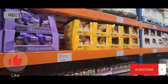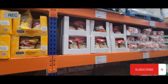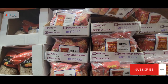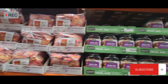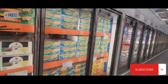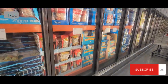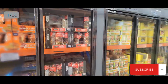So as you can see guys, they sell in bulk. They sell big things, from 6 to 12, you name it. So these are packs of peanuts, and they have a wide variety of nuts, peanuts and stuff like that. So yeah, I really enjoyed shopping here. You can pick, choose and refuse from what you want.